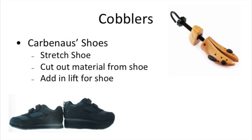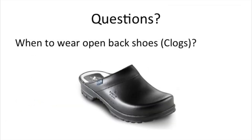I'd like to open it up if anyone has any questions, if you want me to look at your shoes, if you want me to go around. So the question was, how come I didn't put any open back shoes? I think open back shoes are fine for certain conditions. If you have a big bump on the back of your heel, that's called a Haglund's bump, an open back shoe is more comfortable. If you have a tendon problem called Achilles tendonitis, I think it's helpful.